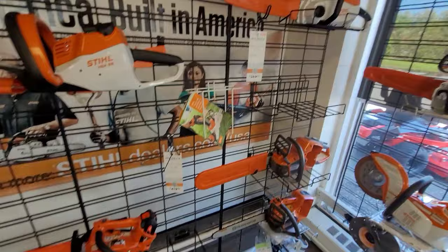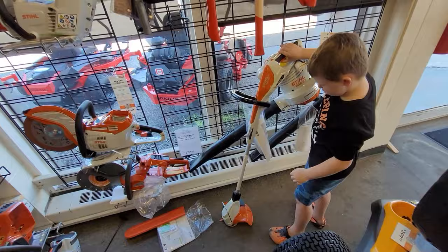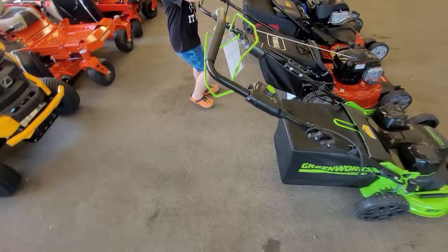Yep. Now you can pick that. That's really long. Look at that. Dad, you can pick. That's a hedge trimmer, actually. Yeah, you can pick this. Yeah, that's your size. Dad, well, these are all gas. So those you're going to need to put gas in.